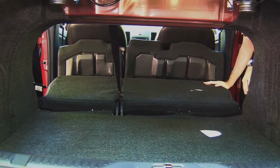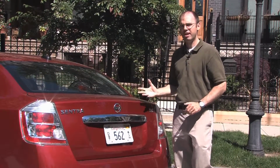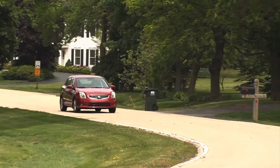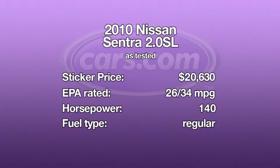The Sentra isn't as big of a seller as the Civic or Corolla, but this model here offers a lot of value, and when you factor in its average reliability and good crash test performance, it's definitely a model you need to have on your shopping list if you're looking for a small car.